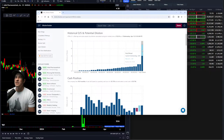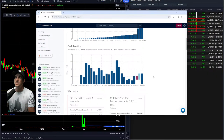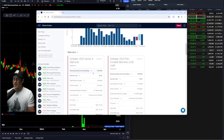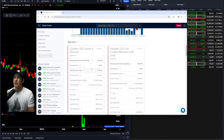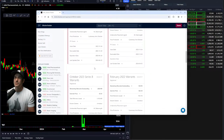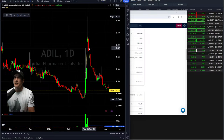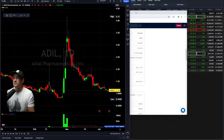Okay. So they've got 3 million outstanding warrants and 4 million current outstanding. Right. So it's not the craziest amount. If they trade a bunch of volume, it's not that many warrants. But you can see where they are. Look, 282. Boom. 282 warrants, 282. I know that if this stock gets to $2.82, right?